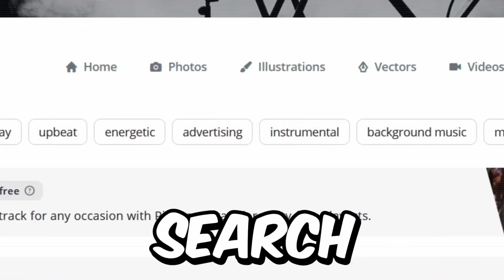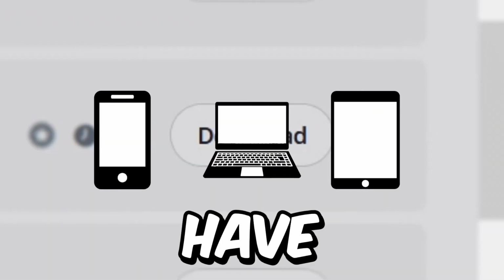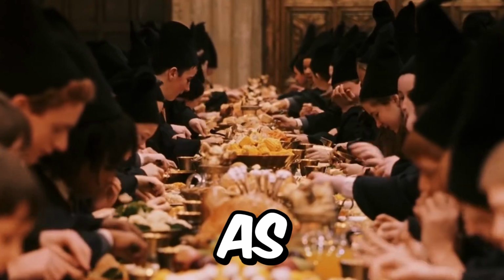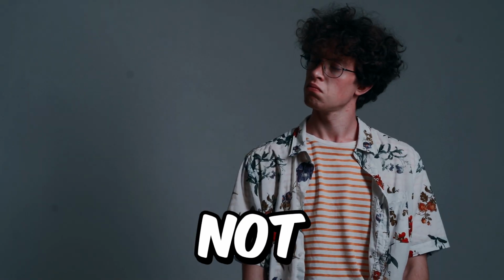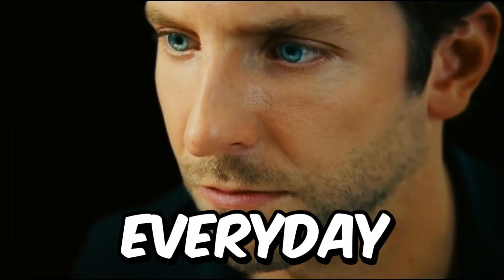for grabs. From artists to genres, you can search for whatever floats your boat. And the best part? You can download these tracks onto any device you have. No need to worry about opening your wallet for these tracks, and you can grab as many as you like. But we're not just stopping at downloading tunes here. I've got a cool trick to share that'll have you making money every day like clockwork.